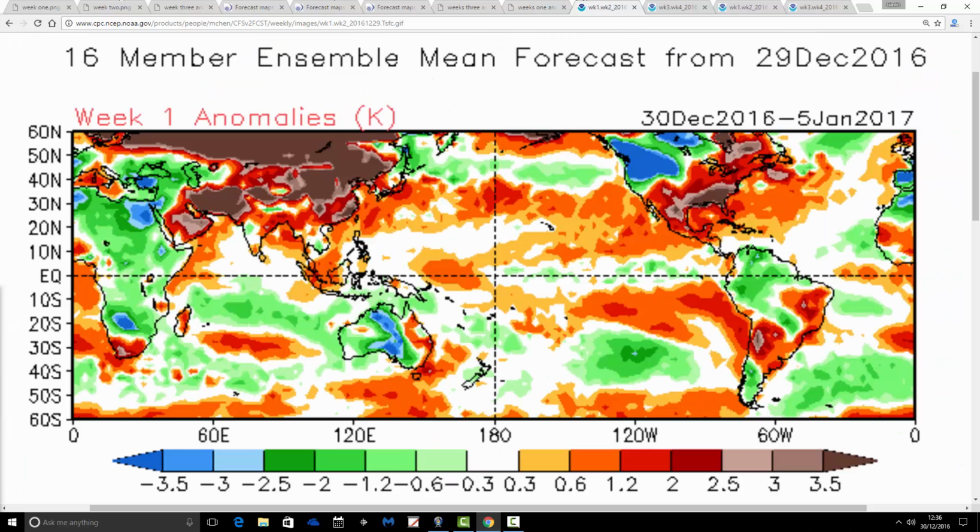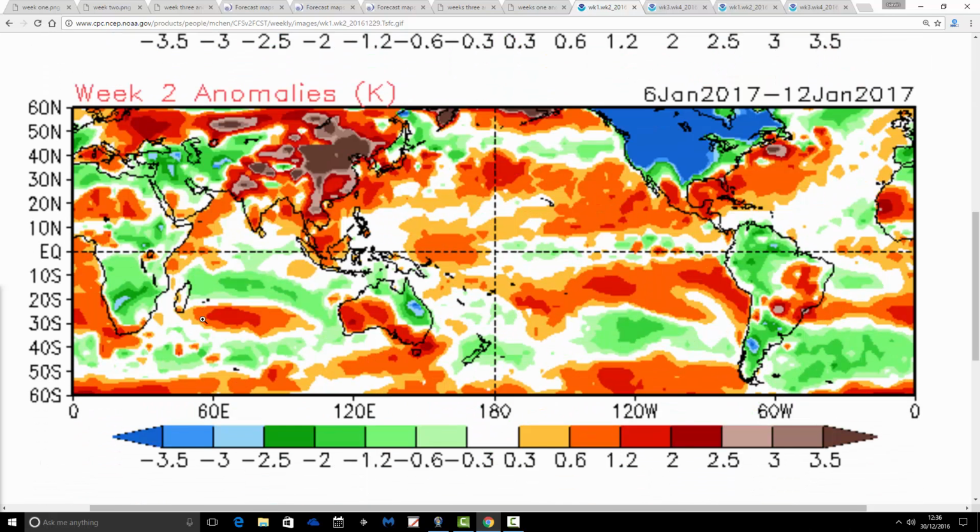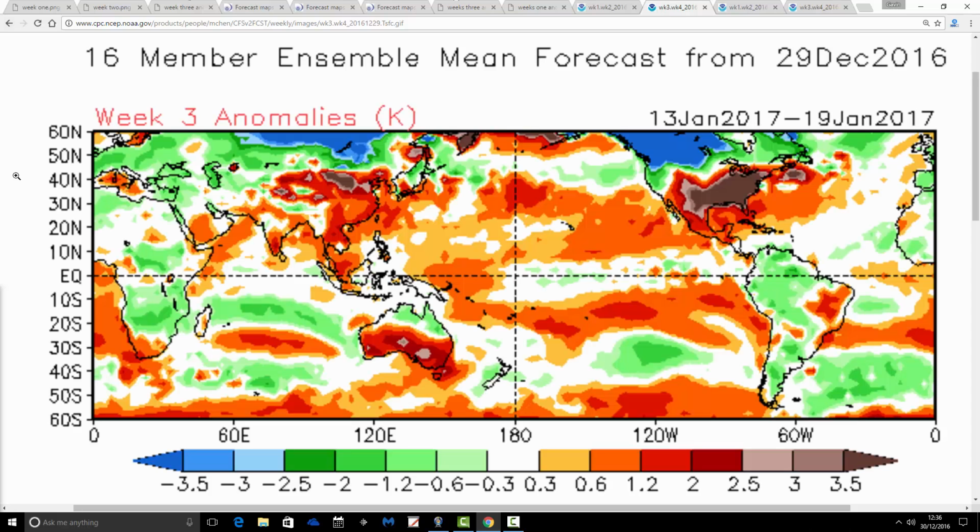Let's see what the temperature anomalies are doing. The coming week looks warmer than average for the north, and average temperatures for the south. Notice over here, many central parts of Europe come out colder than average. Week 2 looks a little bit colder than average for the south, nearer normal further to the north. Week 3, temperature anomalies go from the 13th to the 19th of January. This looks really quite cold through most parts of the country, actually, and many parts of Europe, again, having quite a cold week there.